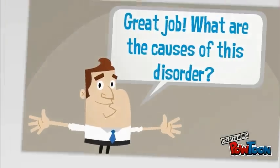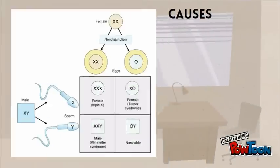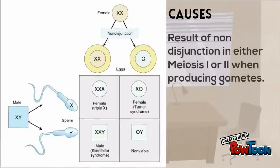What are the causes of this disorder? The cause of this disorder is as a result of non-disjunction in either meiosis 1 or 2 when producing gametes. In meiosis 1, the homologous pairs do not separate, resulting in 2 trisomy gametes and 2 monosomy gametes. If non-disjunction was to occur in meiosis 2, it would result in 1 trisomy, 1 monosomy, and 2 normal gametes.